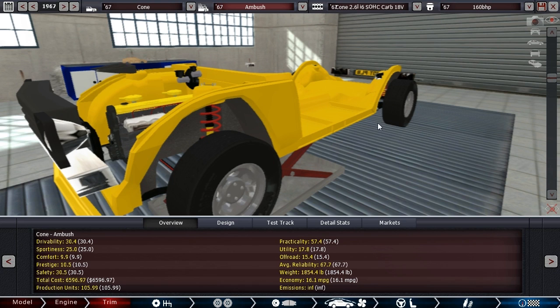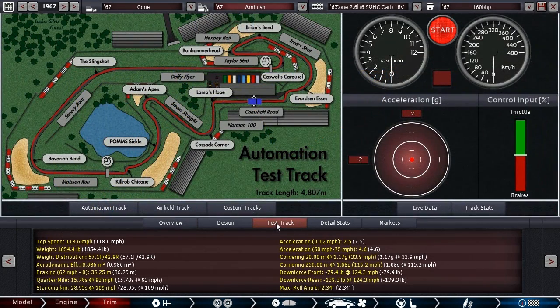So that's basically all we really need to know off of the design tab, so we'll just pretend that we did go look at it. On the old test track, 0 to 60 in 7.5, not too bad. 15.78 quarter mile is a little bit slower, but it does seem to have a less horsepower engine in it than some of the other ones we've looked at. 2.6 liters is not very big, so that's doable.